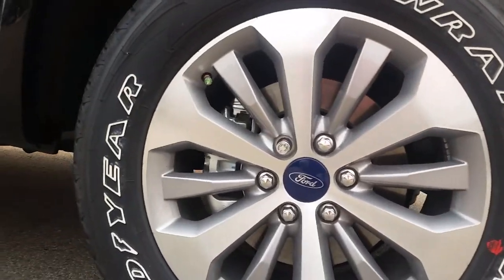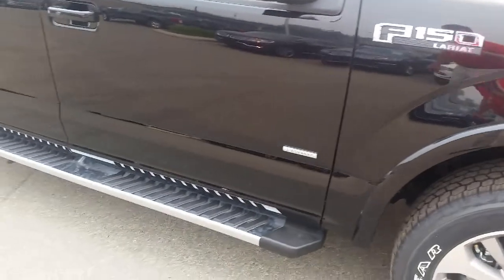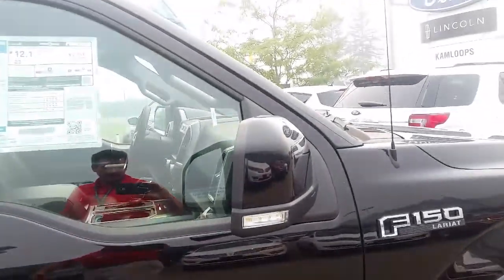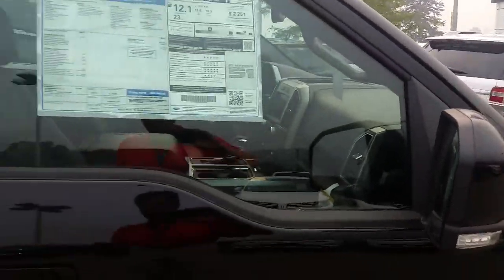Here's a look at this. These are the 20-inch aluminum wheels, running boards. Here on the mirrors is our LED spotlight, which we can use to illuminate around the truck. Having a look on the other side, there is the blind spot system, kind of hard to see, but there it is. That will illuminate when somebody's in the truck's blind spot, of course, helping to aid in visibility.